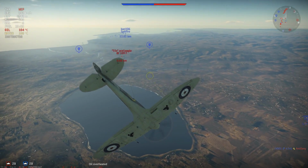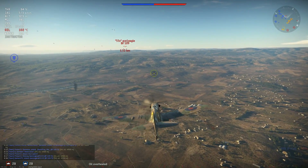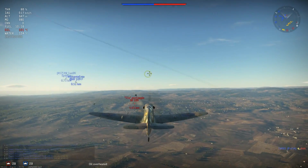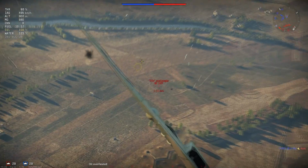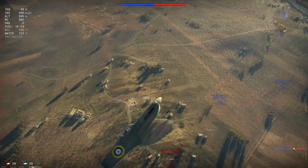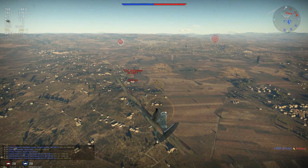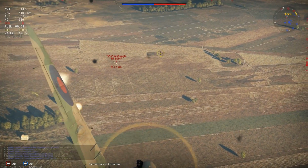Now overheating in this plane, like I said, it's terrible, very bad, however you want to call it. It really overheats very quickly, especially the oil, and it is difficult to cool down as well. You've got to go below 100 to cool it down in any reasonable amount of time. So yeah, I don't know why the Spitfire suddenly got that. Maybe that's the measure that Gaijin used to nerf the Spitfires a little bit. Well, I guess it's a way to do it. Terrible overheating on this Spitfire.